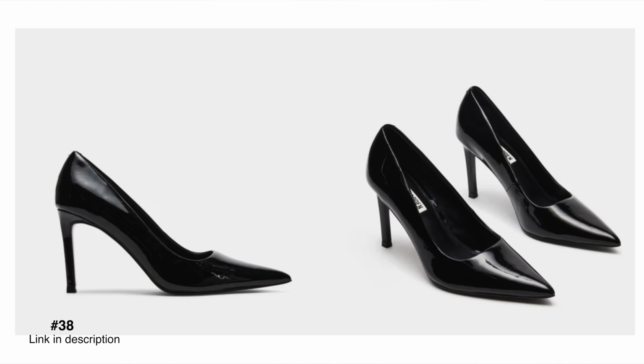So I wanted to mention black court shoes as a trend today because I think a lot of you will own them, and if you do invest in them, they will never ever truly go out of style. So black court shoes are back.